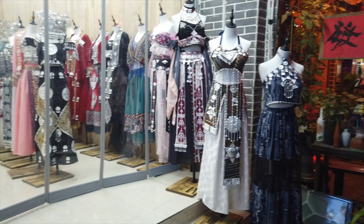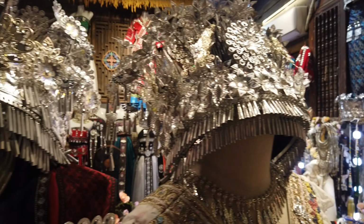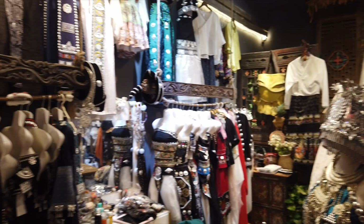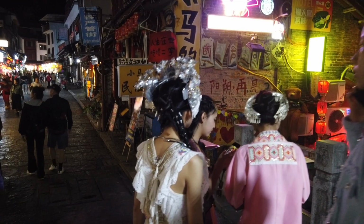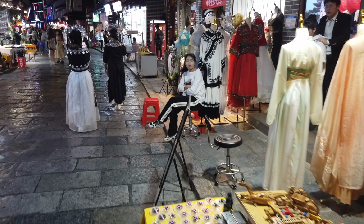One really popular thing to do is to dress up like a local person, like one of the local ethnicities of the Yangshuo area, with these silver bangles and lots of little silver trinkets, dressed up in local attire, and get your picture taken, especially on a bamboo raft. That's a very popular thing for local tourists to do.